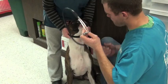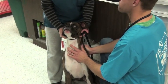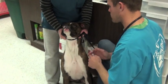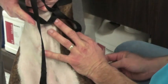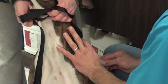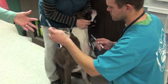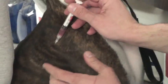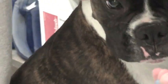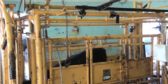Here he is just making sure that the dog is okay and physically healthy, and to make sure that there's not any underlying problems that he might have missed in an earlier checkup. And he's also going to give the dog vaccines, and he always makes sure before he gives vaccines that there aren't any underlying problems that he needs to know about. Rabies go in the right shoulder and distemper goes in the left. Same way on a cat, only we do it in their rear end.